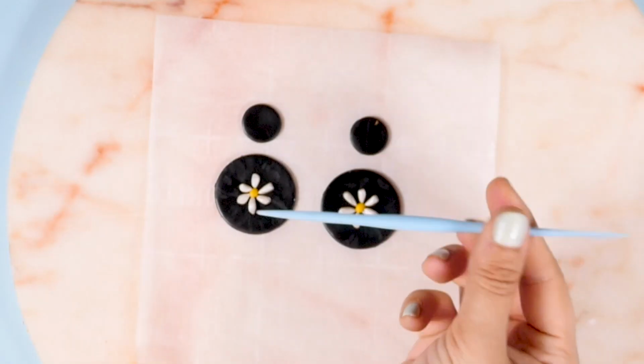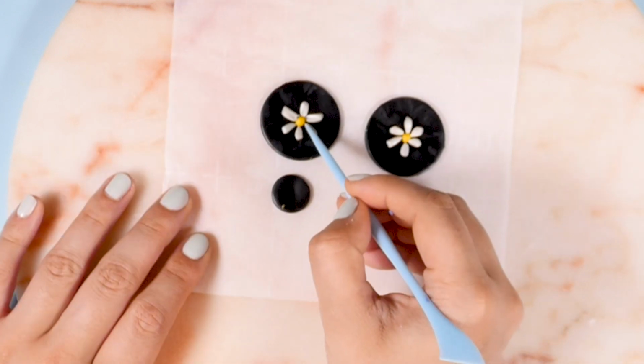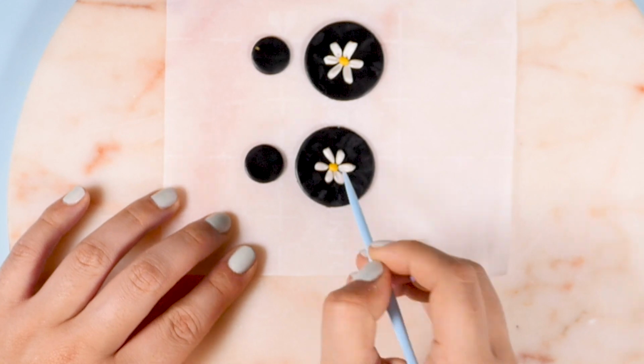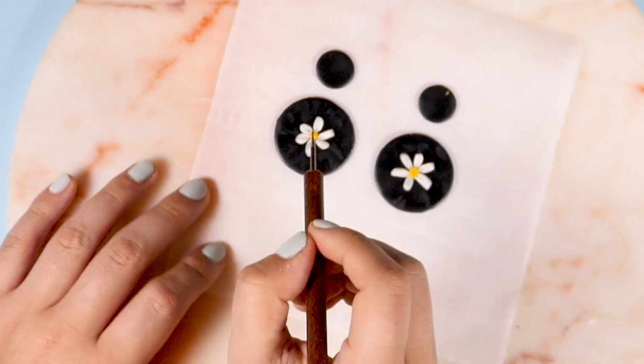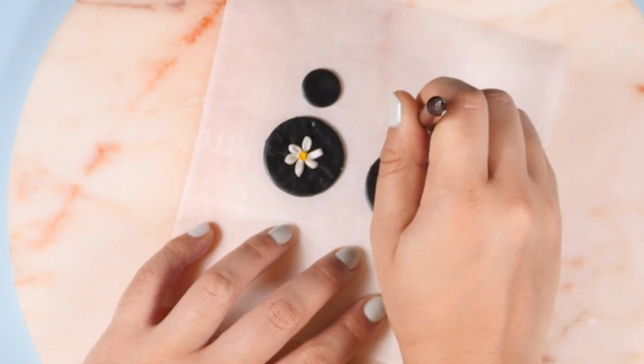Now we have to press our detail into our base clay. So you can use any tools for this. A toothpick could be a tool, a knife could be a tool, your finger could be a tool. All you need to do is make some connection between those two layers. Working with clay is awesome because virtually anything can be a tool. So once you've pressed that clay into both layers, you're going to poke holes where you want your jump rings to go. You can use a toothpick for this or another blunt object.